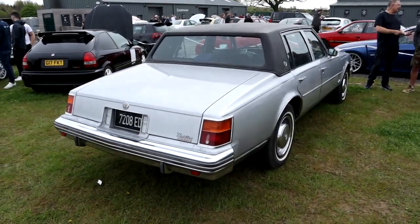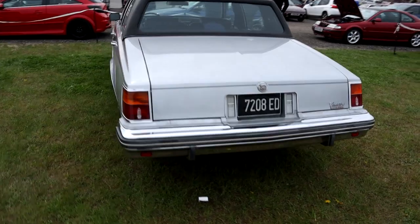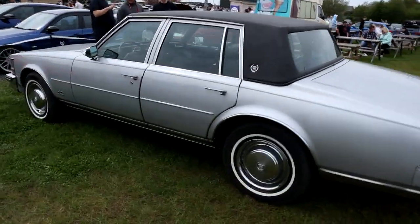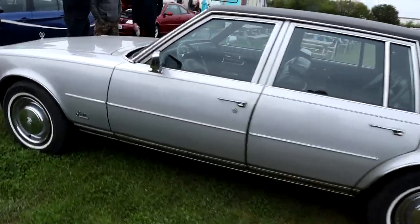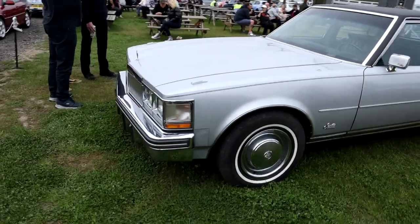Also found this 1979 Cadillac Seville. It's a 350 diesel, but the owner assured me that it hasn't had any of the electrical problems that most of these did at the time. It does come complete with self-leveling air suspension, and would you believe it's still on its original brake pipes.